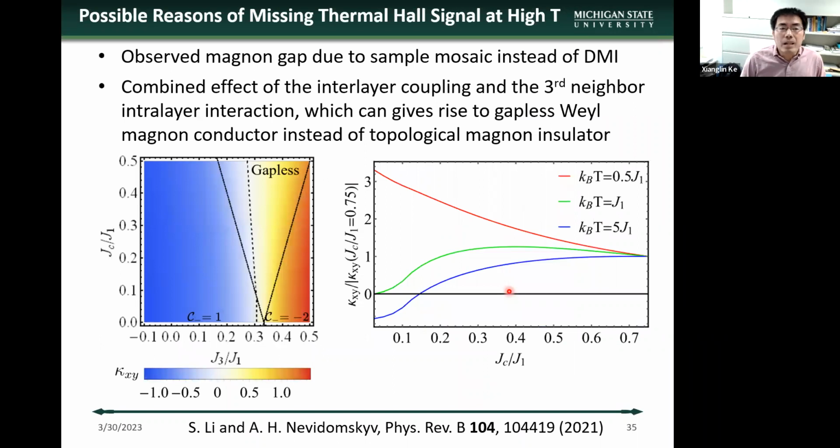Another potential reason that might account for the missing thermal Hall signal in this system comes from a recent theoretical study. They found that if we combine the effect of the interlayer interaction J_c, as well as the third neighbor intralayer interaction, then in some regions the magnon gap will be zero, or gapless. The magnetic excitation will show a gapless feature. As a result, the thermal Hall conductivity could be close to zero or very small. So again, there are two potential reasons. One is that the DMI interaction is very small, or maybe there's some combined effect from the interlayer coupling and the third neighbor intralayer coupling in this system.